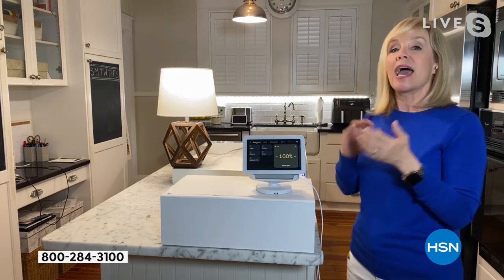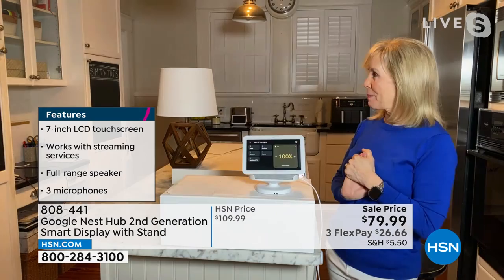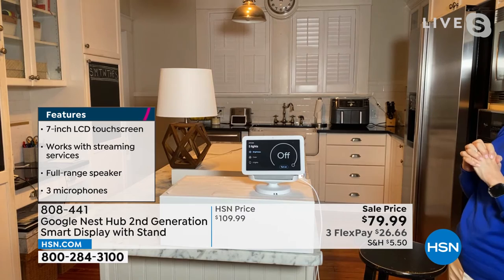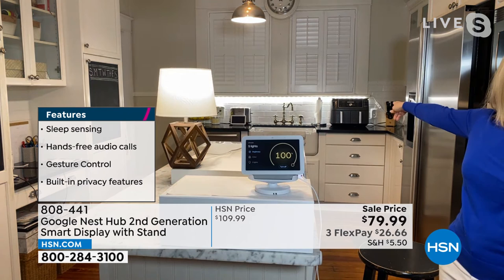Hey, Google, turn off the lights. That's great. I have four lights. In fact, I'm going to move to the side. I have four lights connected to this. Watch the lamp, these lights, and then there's a light in the back. I'm just going to step back. Hey, Google, turn on the lights. Can you see the ones all the way back there? Hey, Google, turn the lights blue.